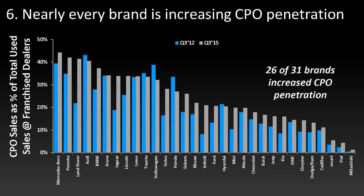So to pick on Mercedes, for example, you could see about 40%. This is 2012 Q3. 40% of Mercedes sold in the used franchise space were going through their CPO program. That's pretty fantastic. That's almost 1 out of 2 of all of their used car sales being certified. And if you animate this in, you'll see about 26 of the 31 brands that we're studying have managed to increase this performance over the last 3 years.